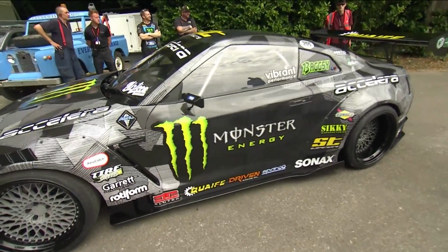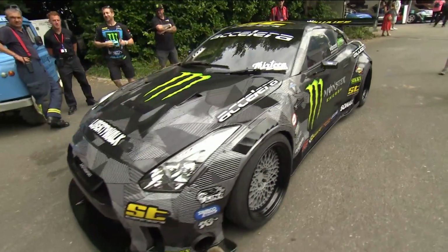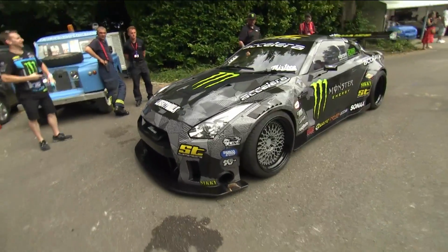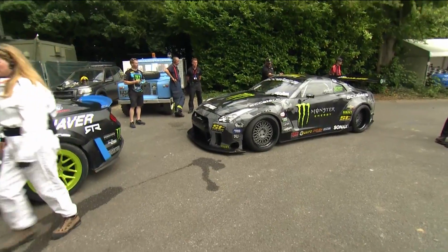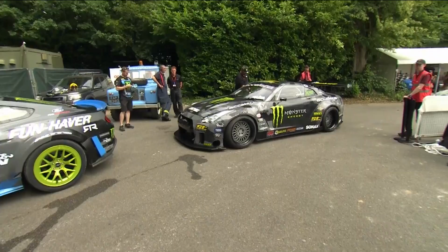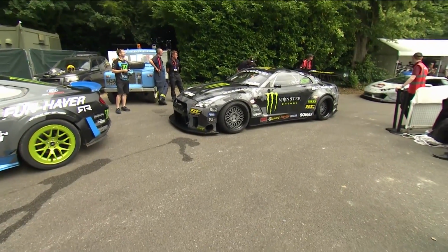This is running the Liberty Walk V2 body kit. This is the second version of the GTR Liberty Walk body kit. So Baggsy, if you're ready to go, running those Rotiform wheels, wrapped in Accelera tires. Baggsy boy, Steve Baggsy Baggioni.